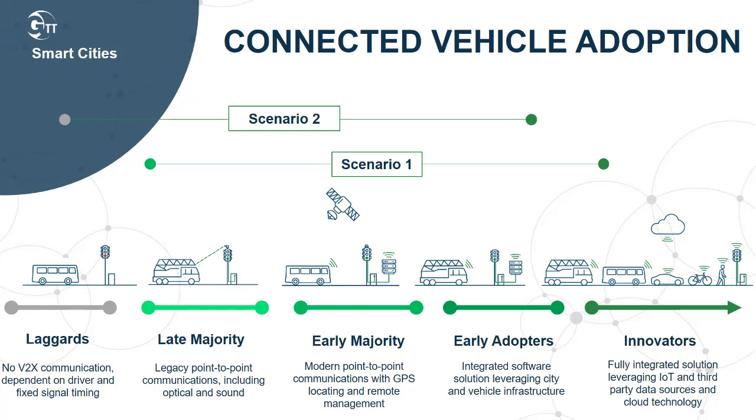From there, you get into early adopters. These folks have started to integrate software into the solution. They're leveraging the infrastructure they already have. And then lastly, you move into the innovators, where they have a fully integrated solution that spans multiple jurisdictions and departments, and also brings in a variety of devices and sensors and systems to ultimately provide a more cohesive and innovative approach. And this is really where the smart city falls, in this innovator space.